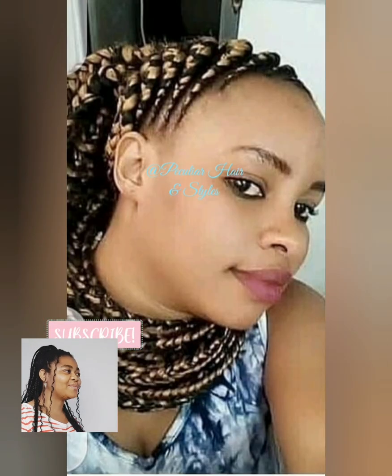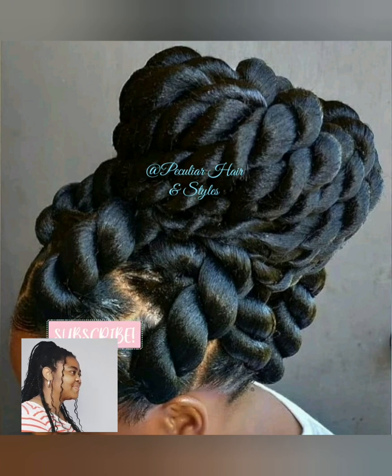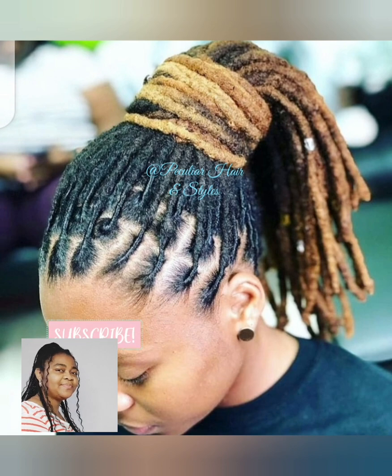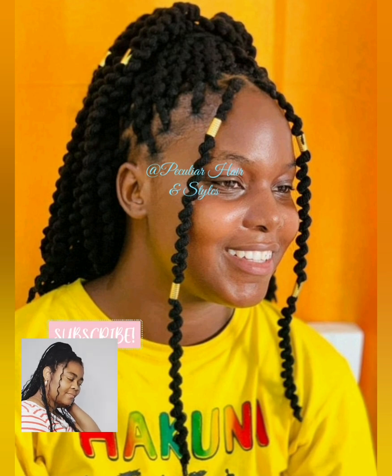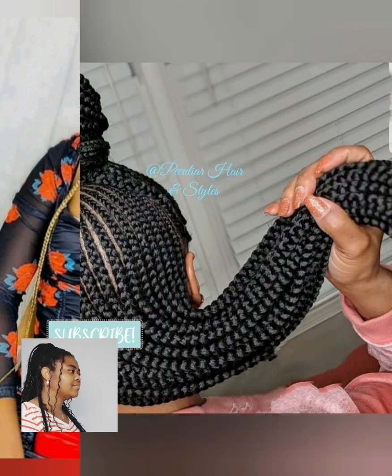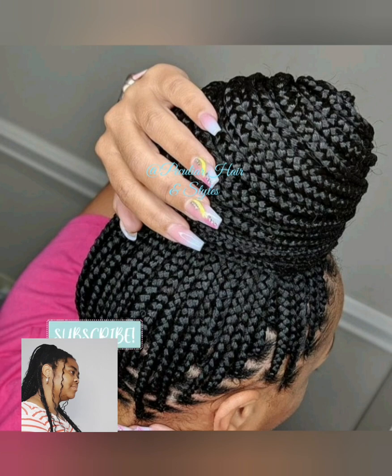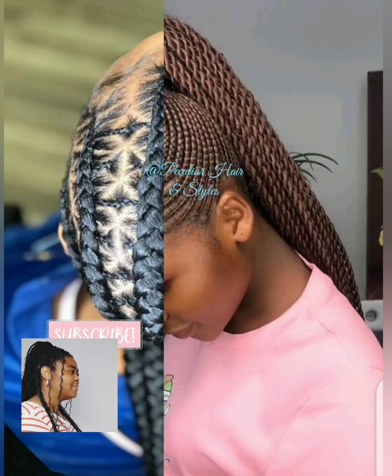Here you can see a lot of amazing way you can style your ponytail, even though you are having braids, box braid, whatever it is. You can also have the opportunity to style it up in a ponytail style. Yeah, keep watching. Just get inspired with all the amazing styles.